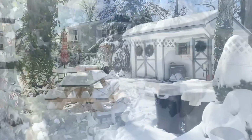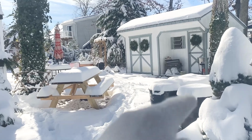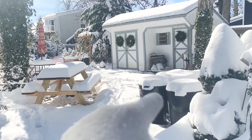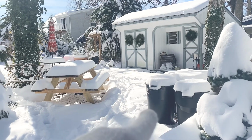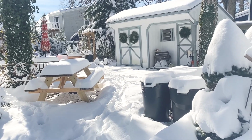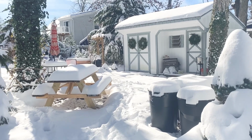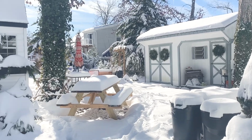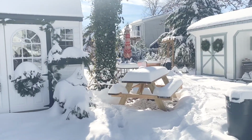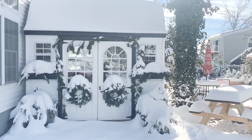This is the courtyard area. We have a bunch of bins filled with leaves, which I forgot to get out to the curb on Saturday morning. So they're still sitting there now, filled with snow and leaves. And I left all the greenery up, but I took the red bows off of all of the wreaths.